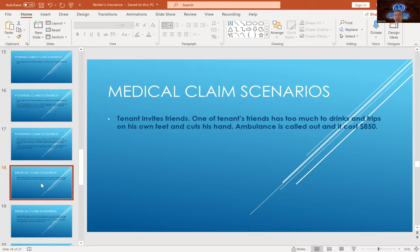Okay, a medical scenario. How is medical different? It's not paid to resident relatives. But say I have Ruben over and I'm the tenant, and Ruben happens to be choking on a piece of ice. Or let's just say he was dancing around, having a good time, and he slips and falls and an ambulance comes out. It was nothing that I did that caused Ruben to get hurt. But I can ask for the medical coverage of my renter's policy to pick up that ambulance tab, up to $1,000, $5,000, or $25,000, depending on the coverage amounts of my policy.